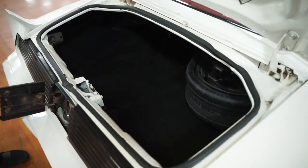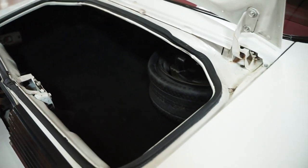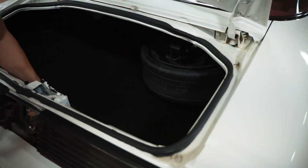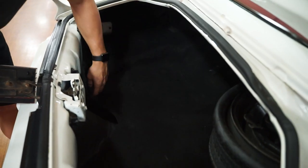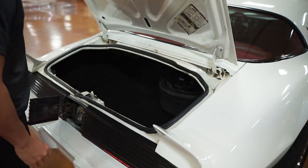You do have what looks like a tire in there. I guess there is a spare in there. Trunk's in good shape. There is a trunk mat in there. It's not really a trunk mat, it's just a trunk lining. But taking a look underneath it, it's in good shape. No rust or no rot holes. Weather stripping around the trunk's in good condition.